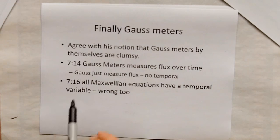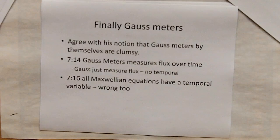And he's wrong at 7:14 where he says Gauss meters measure flux over time. No, Gauss meters measure flux instantaneously. There's no temporal thing there. Unless you decide to put it on a chart recorder and measure flux over time, the Gauss meter by itself does not do that. And at 7:16 he says all Maxwellian equations have a temporal variable. That's wrong too. There are static fields, static equations.